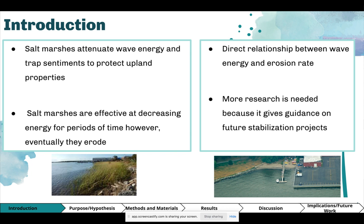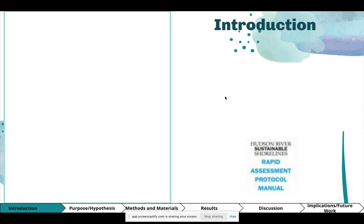Overall, more research is needed because it gives guidance on future stabilization projects, and researchers and project developers can utilize more data, supplemental data, to prove that living shorelines and hybrid shorelines are effective in protecting upland properties.